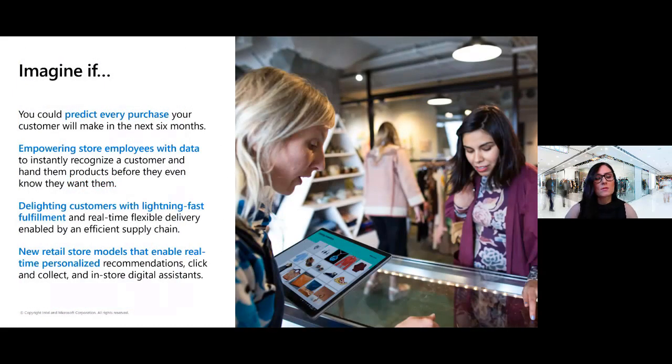Intel and Microsoft started on this journey several months ago, trying to build a new platform for how we can really evolve the retail landscape. Part of the goal was to really demonstrate technologies that were available today. So this isn't the future of retail, but some really easy and seamless technologies that we could enable our retail partners to activate today and really create a much more connected and intelligent retail experience.